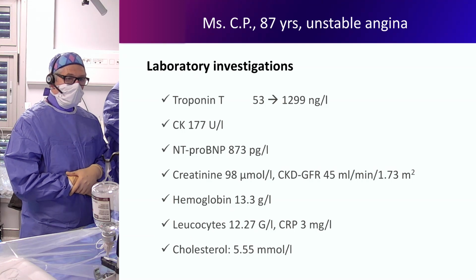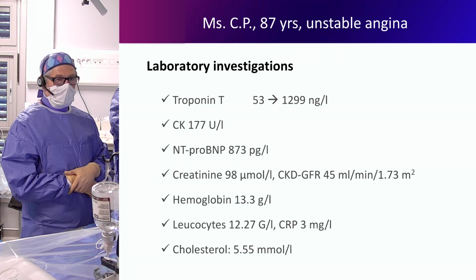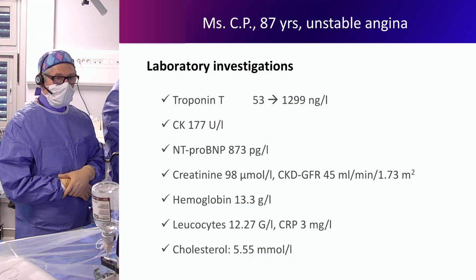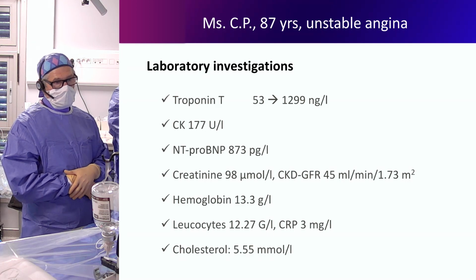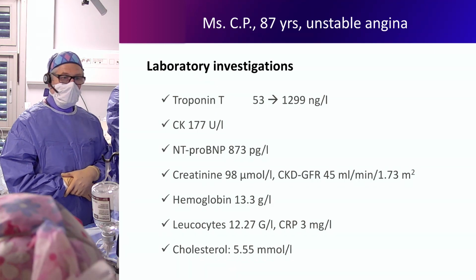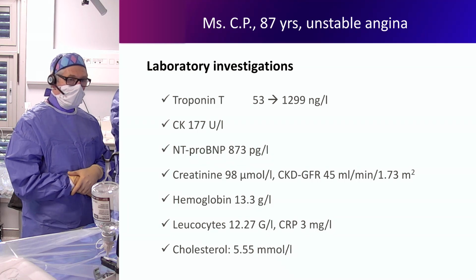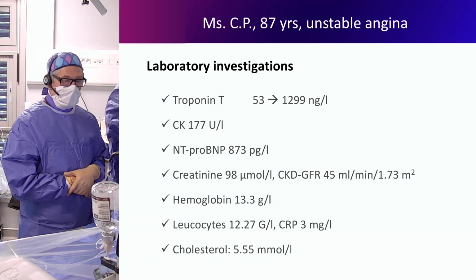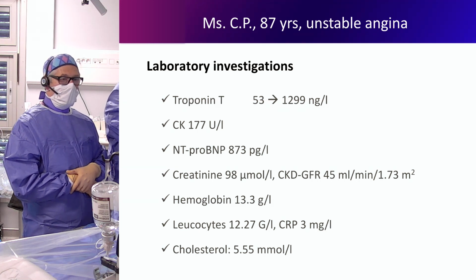If you look at the laboratory investigation, you can see that after admission, troponin T increased from 53 on admission to 1,300 nanograms per liter. CK elevation was relatively low. She had some elevation of pro-BNP, and the creatinine was a little bit high, as usual in this old patient, with a clearance of 45. Hemoglobin is normal, leukocytes normal, and cholesterol close to normal.